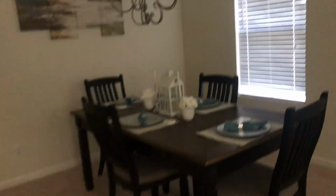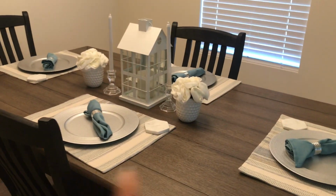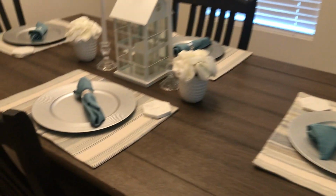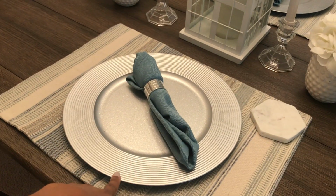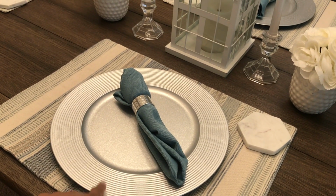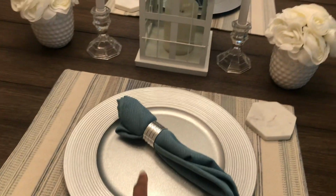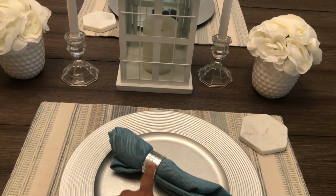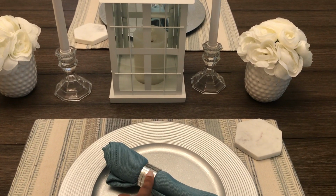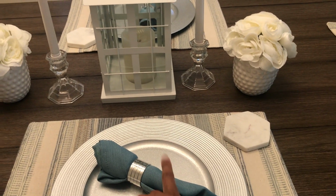Let me turn on the light for the dining room. Okay, so I don't know if you guys have ever seen my dining room table, but this is my little setup that I have. I got the placemats from Kohl's. I got the chargers from, I want to say it was one of those decoration stores, probably Michael's. I got the napkin holder from, no, I actually got this from Bed Bath and, nope, the Dollar Tree, I think. And I got this from Kohl's.